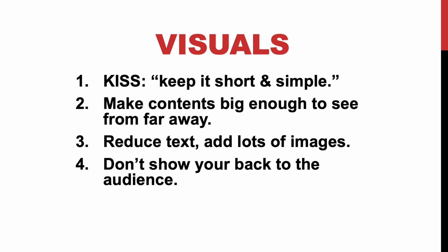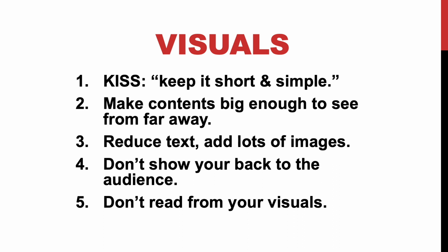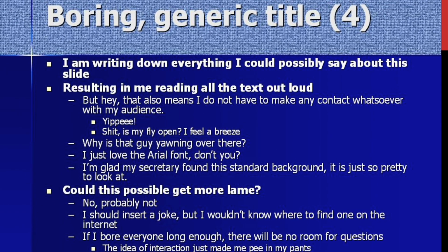Number 4, don't show your back to the audience. Keep that eye contact. Number 5, don't read from your visuals. Remember, the slides are to help your audience, not you. What do you think of this slide?